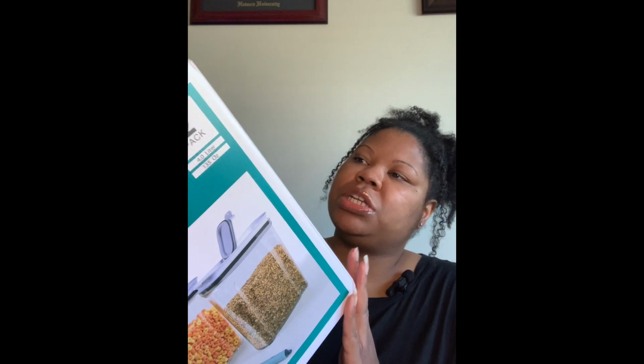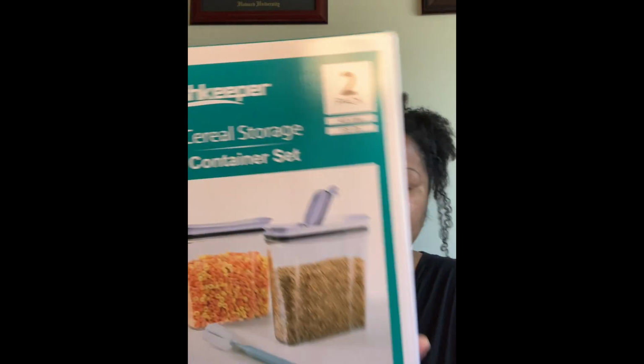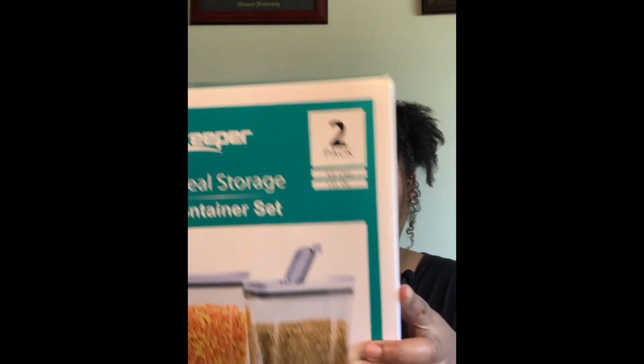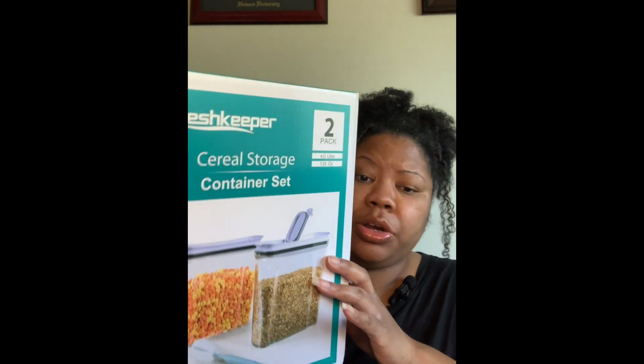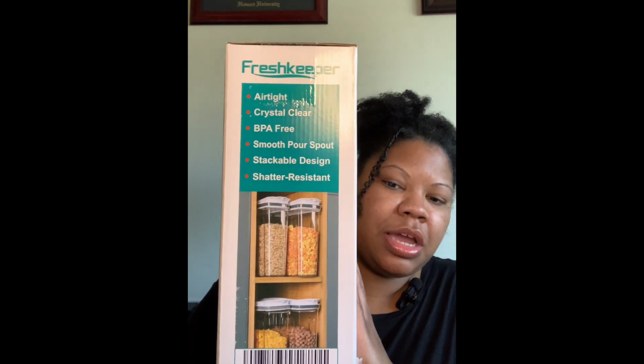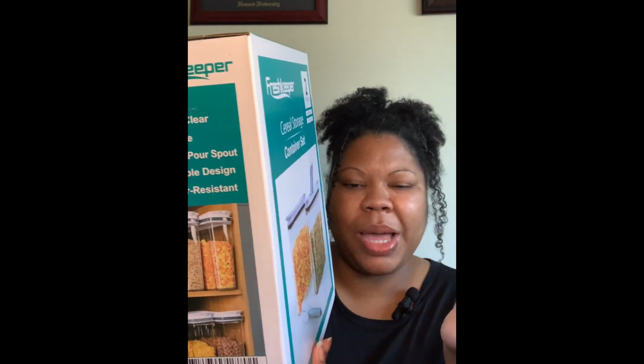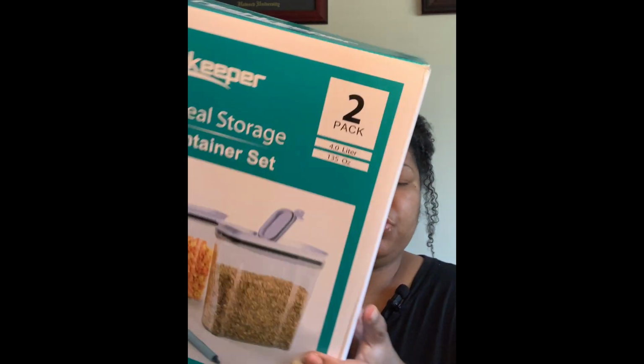So, ooh, this is really cute. So let's start with the first thing here. This is actually a second time around reorder, and this is the Freshkeeper cereal storage container set. So you do get two in here, and a cleaning brush, and these are 4 liters, which is 135 ounces, and they are, as you can see, a pretty good size, pretty slim. They will fit in very small spaces if needed. I keep mine on top of my fridge for now. I am redoing my pantry, so who knows, they might migrate over there.